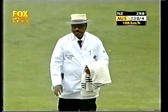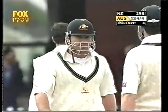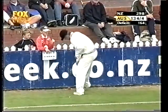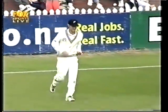So Doull, a man at backward point. Vittori really struggling as he chases after the ball. And that back obviously causing him some problems. And he doesn't look too fit at all.